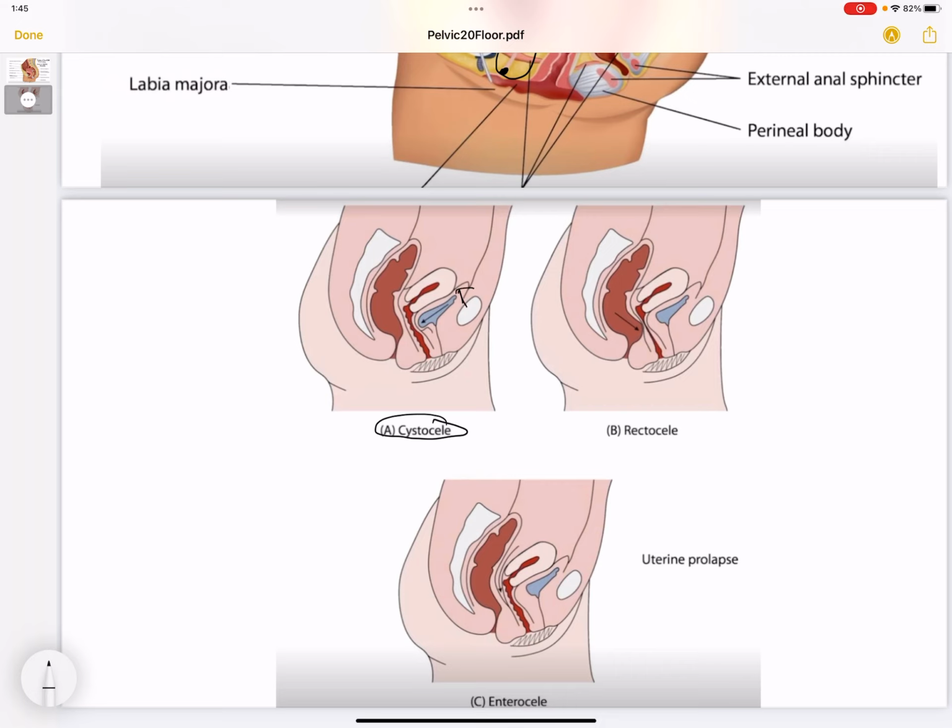So here's our bladder. It is basically going to protrude posteriorly to the vaginal wall, and this is going to result in weak urethral sphincters. When we have weak urethral sphincters, it is going to result in stress incontinence. Let's write this here, stress incontinence. What is stress incontinence? Stress incontinence is when anytime we have an increase in the pressure of the abdominal cavity, urine is going to leak out.